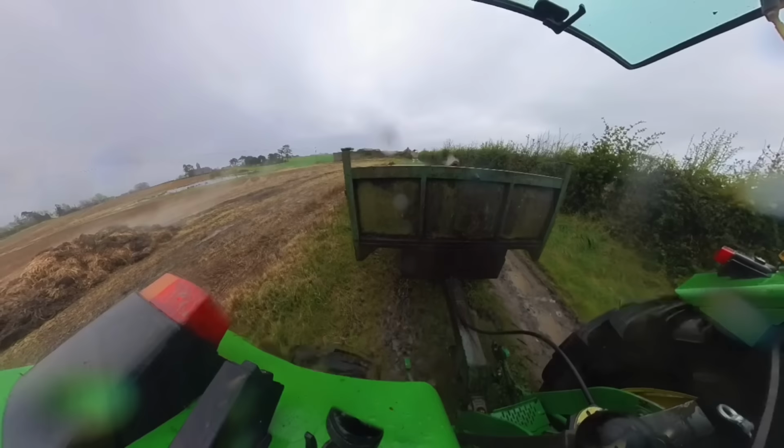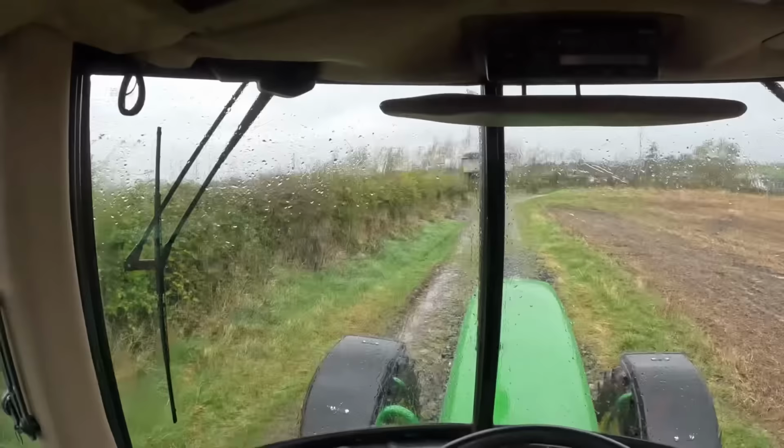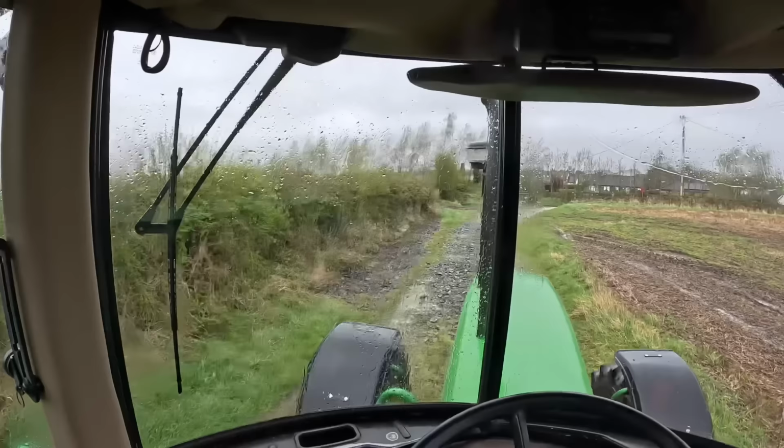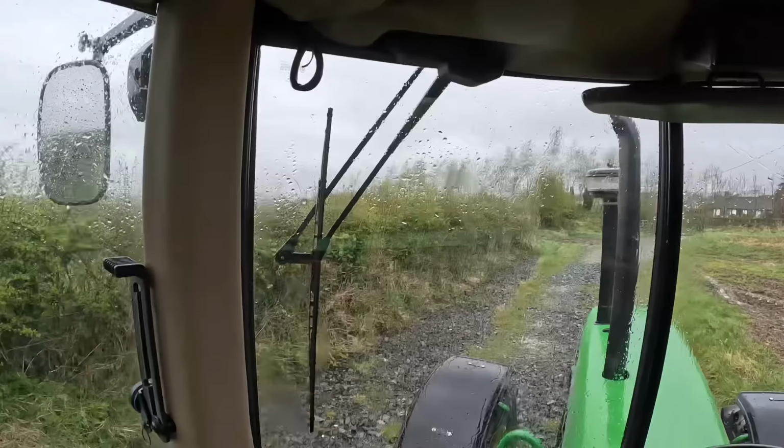Slight little electrical issue in the 3650, which wasn't in it before. This wiper is not working. There's split wipers on this tractor, one on each of the windows on the front. And what happens is, it actually happened on the 2850 one time.